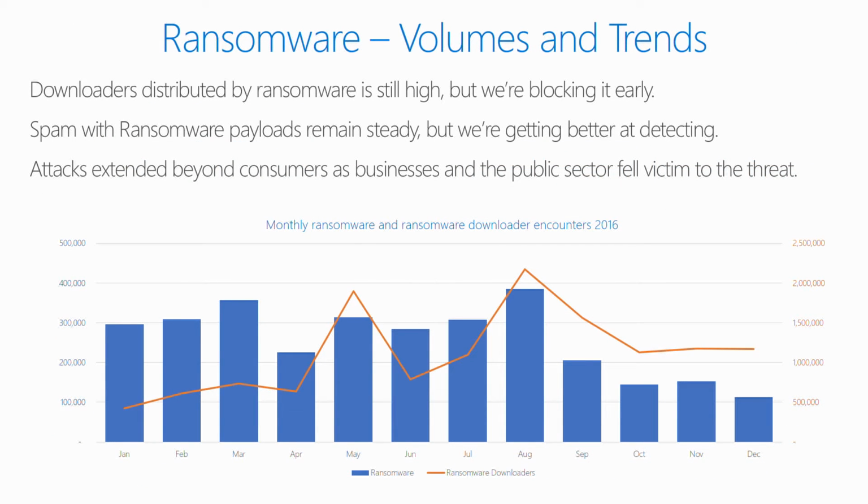So what are the volumes and the trends? As we end 2016, we saw that device encounter rates for ransomware and their downloaders decrease. Doesn't necessarily mean that the ransomware is decreasing, but we're getting better at blocking it early from a downloader perspective and also stopping the spam.